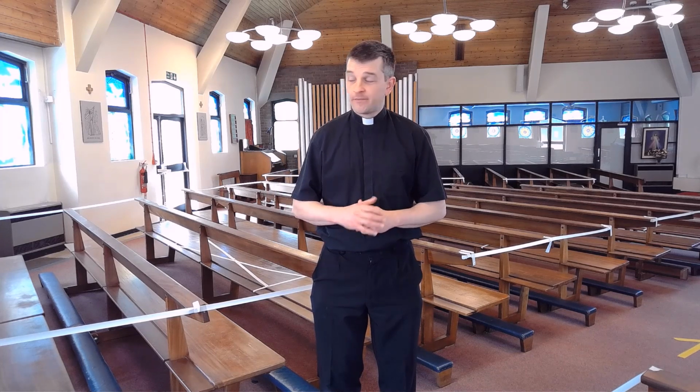Also, just to mention that because of all of this, we can't fit anywhere near as many people into the church. And that means if it gets really busy, if lots of people turn up at once, there is just a possibility that people may be asked to wait outside until there's space in the church. So please bear that in mind as well.